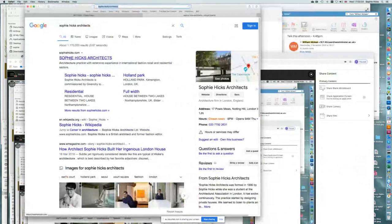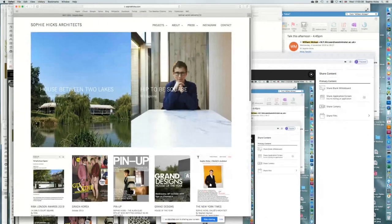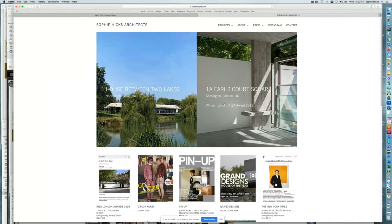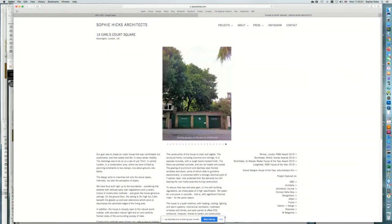Right, so I'm going to show you a house that I worked on with my colleague Tom Hopes, who is sitting here with me, just the other side of the desk. And I want to show you this because we finished it, and the reason I did it is because any girls out there listening in, it's very hard to get jobs as an architect as a woman.